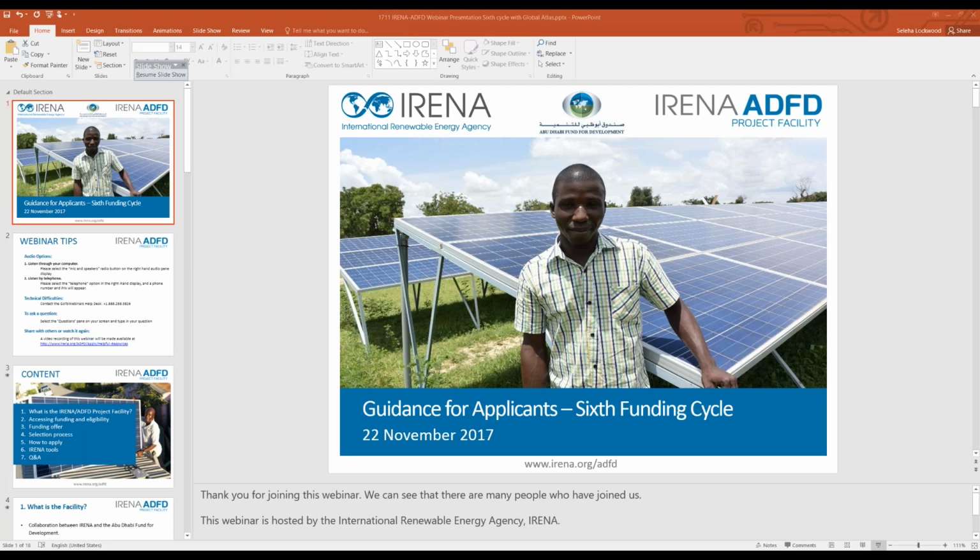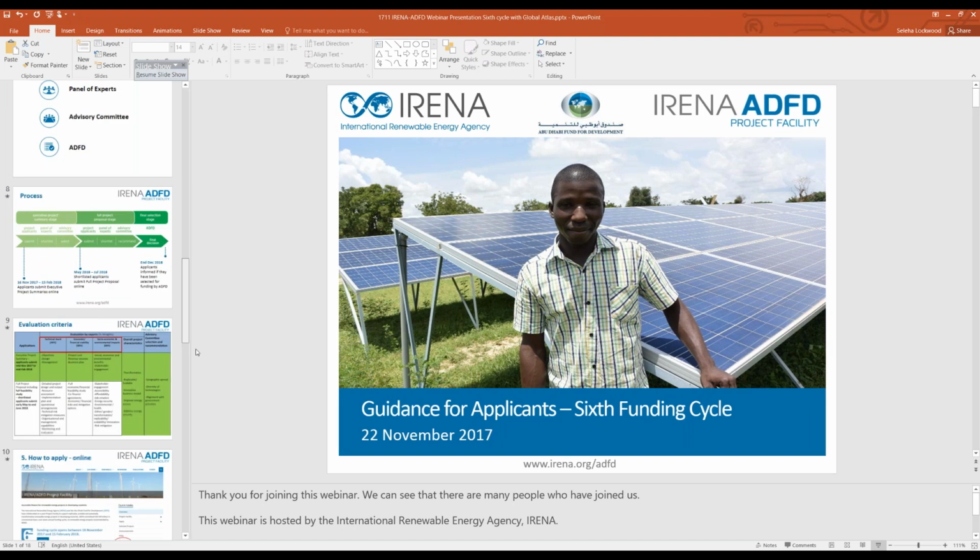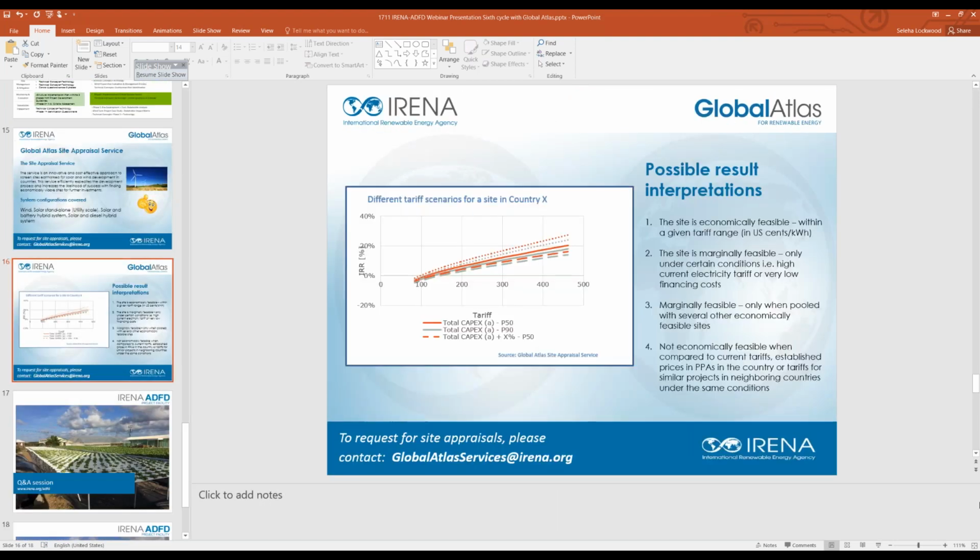All with the aim of helping you select the best sites when you have to select them from many, basically. So if you want to request this service, you need to contact us through Global Atlas Services at IRENA.org, and we will basically take the discussion further from there. Thank you.